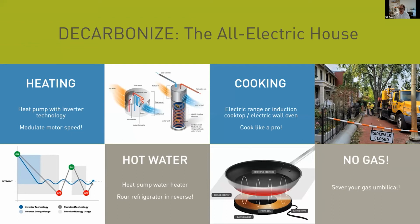So in terms of heating, the key issue there is electric, using a heat pump with inverter technology. What that does is it modulates the motor speed, so you're not turning on or off. It can actually yield some pretty significant savings. The heat pump water heater is another key aspect in terms of how you produce domestic hot water for the home. And then also cooking. Sometimes this can be the most challenging. I think there's an inherent bias in the marketplace to have a gas appliance, and there's certainly a perception that this is a superior product.